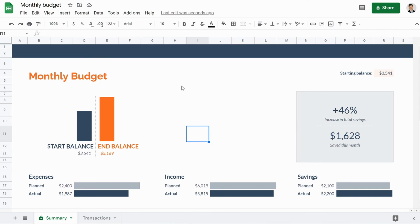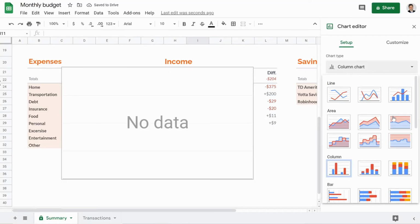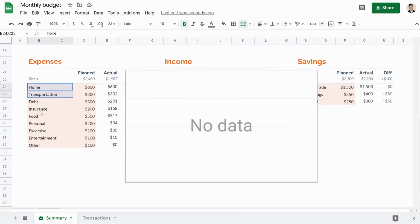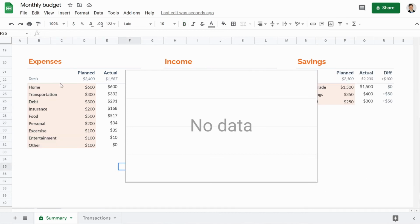So how did I do that? It's actually pretty simple. I just made a graph. So to do that, you go to Insert, Chart, hit OK. And what we want is a column chart, which is what we have selected. So what you want to do is highlight all of these. So you want to go to X-axis. And then even before that, because you're probably going to get an error, if you click on the window, go here and try to input this, you're not going to be able to click OK. It says one column required. It's a little glitch in Google Sheets.